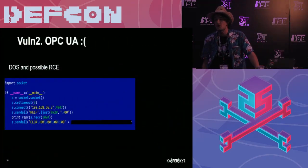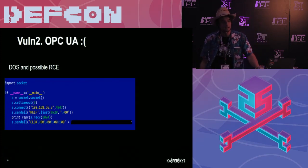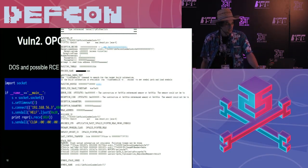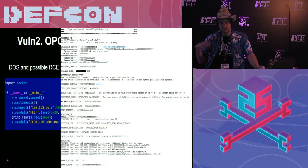The second example is about the OPC custom implementation. This is basically a whole proof of concept of a denial of service. We have an internal feeling that there is remote code execution behind that, but we still haven't found a way to exploit it. So yeah, this is the example of how we identified that. You just need to send a tiny packet to exploit the vulnerability, and that's it. The system goes down.